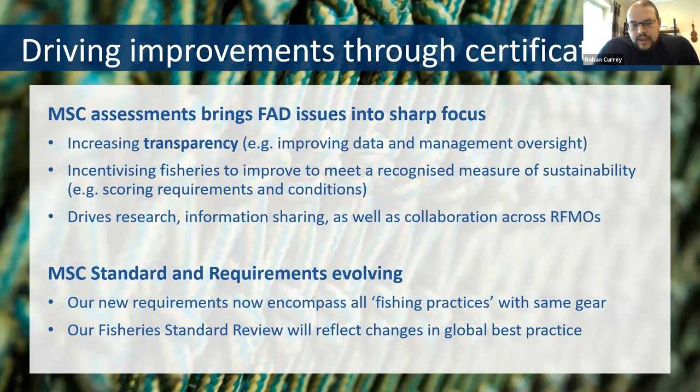So in terms of what the MSC's role here is, we are one of several actors in this space. And so I guess what I'd like to do is explain how we see our role, what we see as the thing that we bring to the party when it comes to the issue of improving the management of tuna fisheries more generally, and specifically addressing this issue of FAD sets.